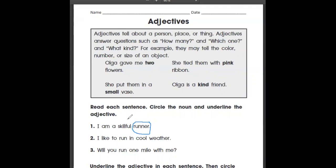And then if we look right in front of that noun, so it should come usually right before it, and it's going to tell us about the runner, what kind of a runner I am. I am a skillful runner. So we're going to just underline skillful. All right? Let's look at number 2. Same thing. I like to run in cool weather.